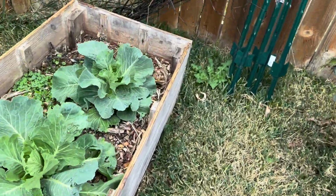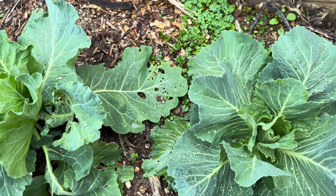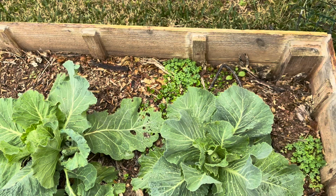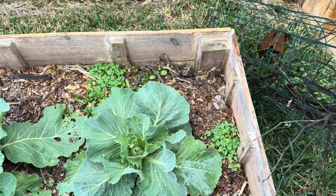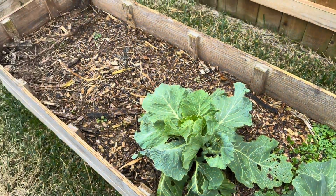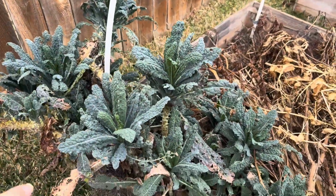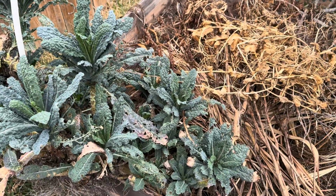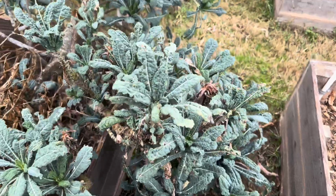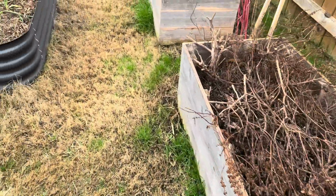I do think I will cover the cabbages. I feel like they could survive it, but from the last freeze, there is some damage on the leaves, so I think they'll get covered. I won't have to use a very big frost cloth for this bed, so I think it'll be fine. This, again, not getting covered at all. The kale will actually taste better after it's frozen, and it will get a little damaged, but it'll also kill whatever bugs are eating it, so that's fine there.